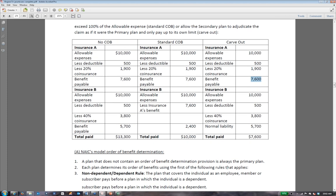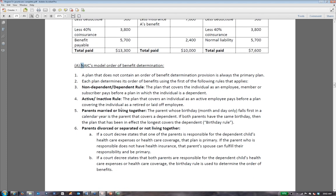Here's a very nice table that shows what happens if there's no COB, and we're talking about a $10,000 claim here. Insurance A has a benefit payable of $7,600. The claim then goes to insurance B. They have a benefit payable, as if they were primary, of $5,700, completely ignoring the fact that payer A already paid. So just from insurance A and B, the total comes to $13,300.